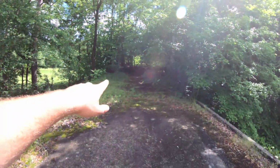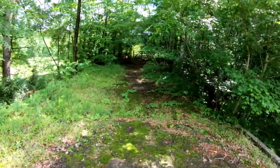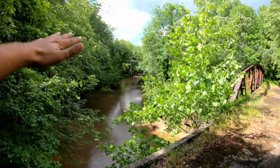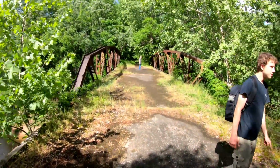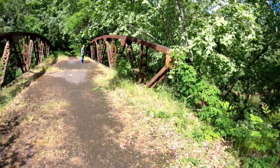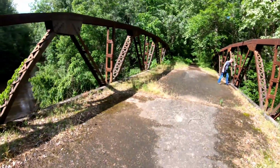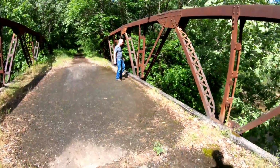And you can see the road just goes back and dead ends on what looks like someone's property. Oh, and right through there you can see the modern bridge. You can also see, if you couldn't tell before, how high up we are. This is a really cool bridge though. I like bridges. I always wonder why these bridges were put out of commission. I guess they were no longer deemed safe.